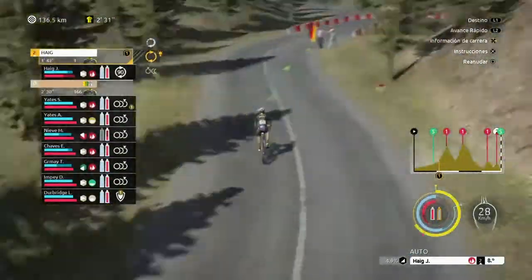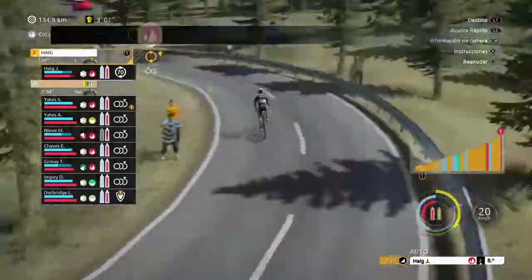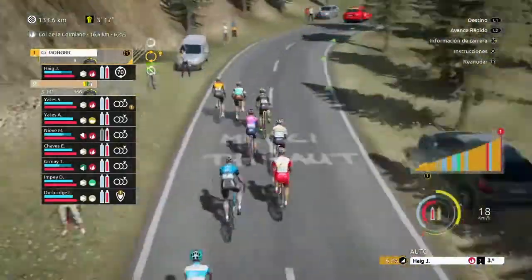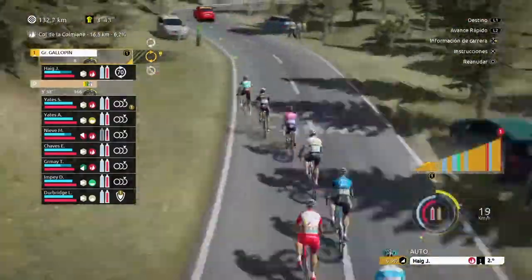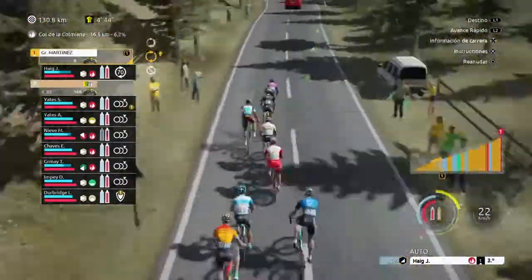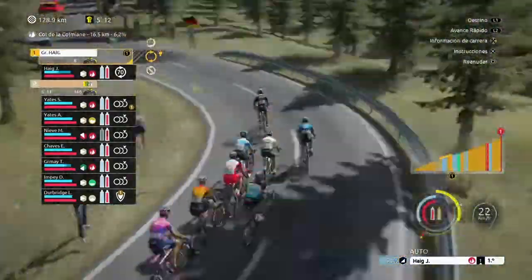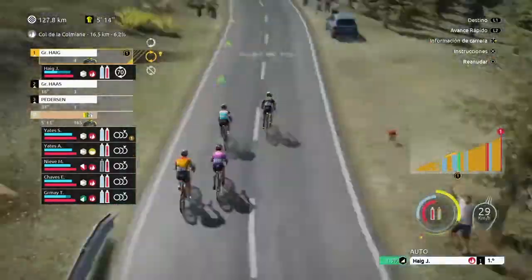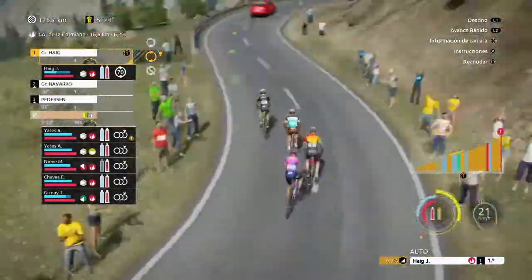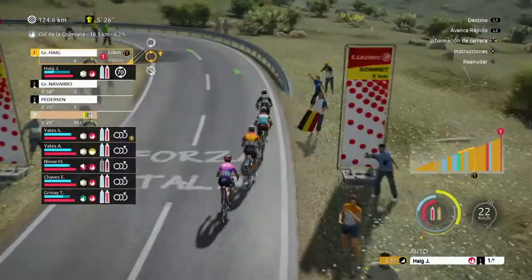The front of the race is starting the first climb of the day, the Col Saint-Martin, also known as the Col de la Colmiane, in reference to the ski resort at the summit. You must constantly try to shelter from the wind so as not to consume energy. This is what allows a rider to edge clear at the end of the race.